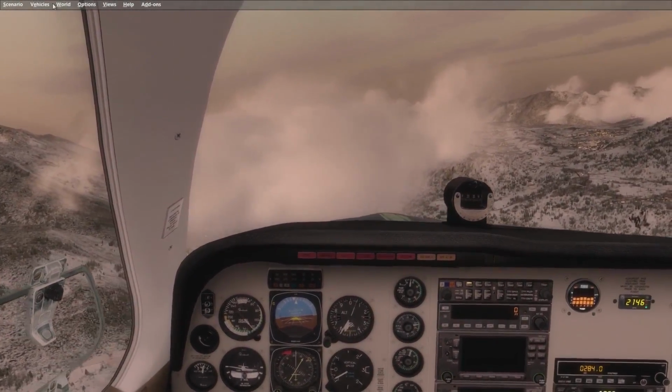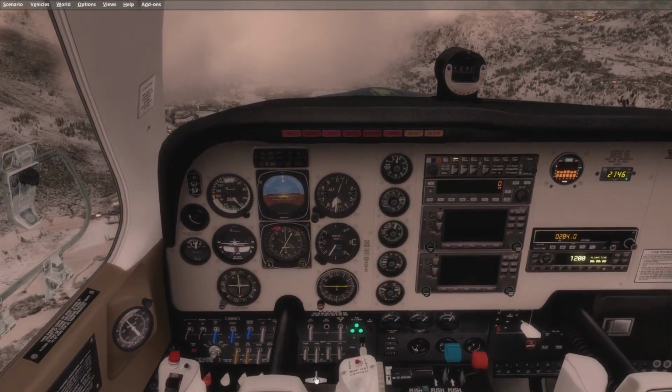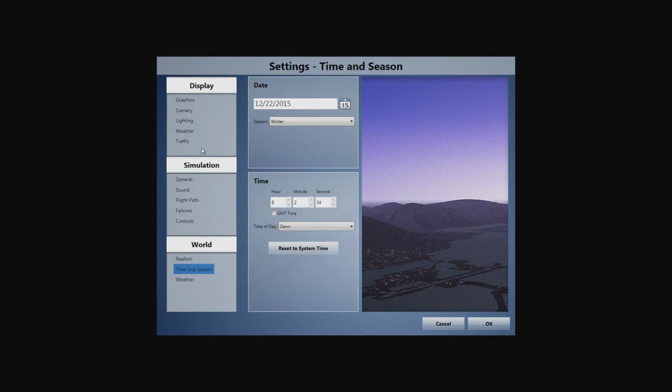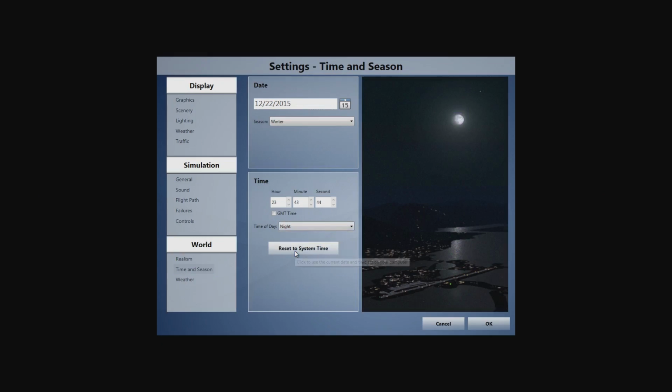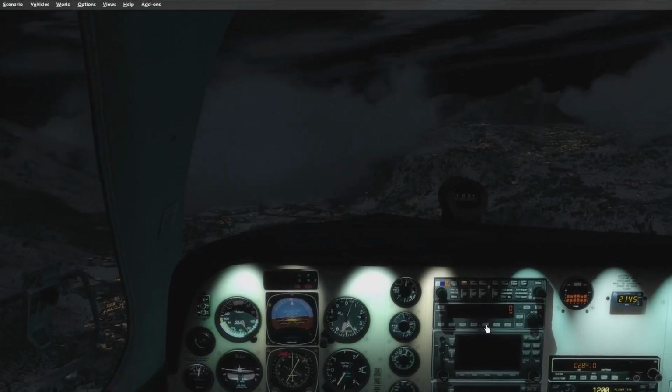Okay, I'm going to make this nighttime. Let's turn the lights on again. Lights, Aziz. There we go. Time and season. Let's make this crazy nighttime. It is winter. We're all good. I found that old bug that we used to hate, which was actually blamed on the NVIDIA drivers, is back. In that if you get just the right angle on approach to an airport, all the lights go out. For no reason. If you change the angle, they come back on.